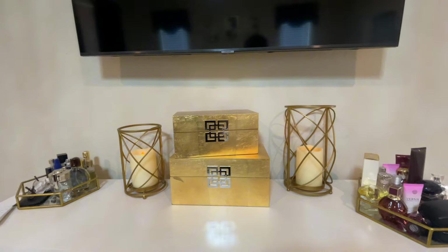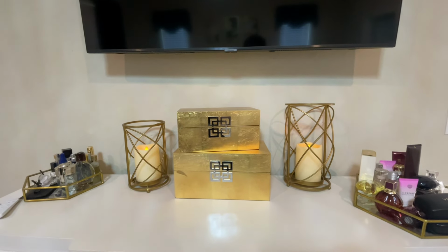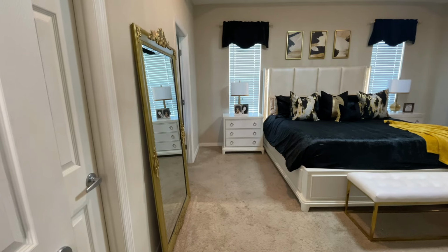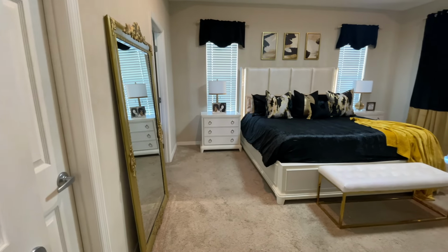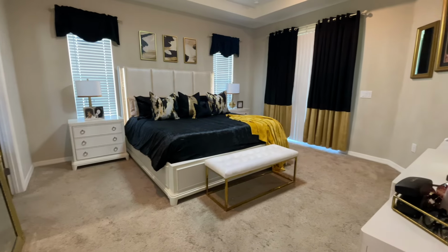And then the gold boxes, I ordered those online from Z Gallery. The candle holders and candles are from Home Goods. And now I'm just going to go around the room again so you can get a closer look at the decor.